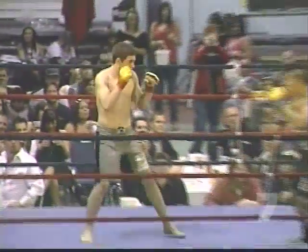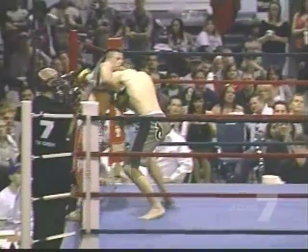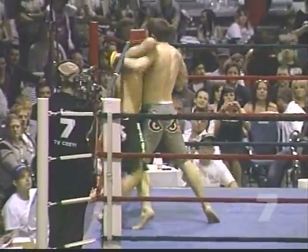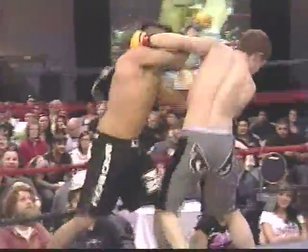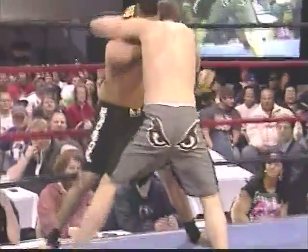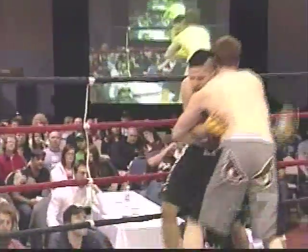Oh, and here we go. Quick start. Big kick to the body. Wow, comes out aggressive. Super aggressive, aiming for the chin. Got the hands down through the kick. Absolutely no grabbing the ropes, so the ref will be stopping that if any of them try to do that. Looks like Hayden's weathered the initial storm.